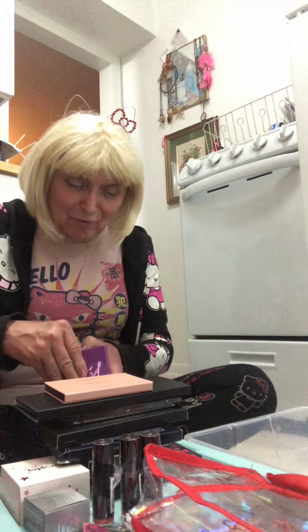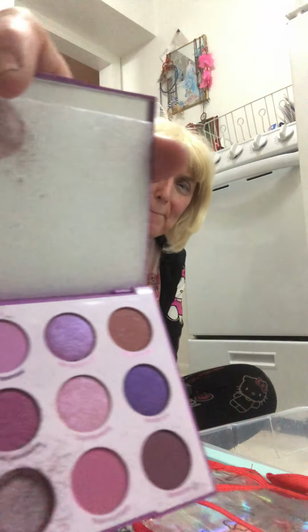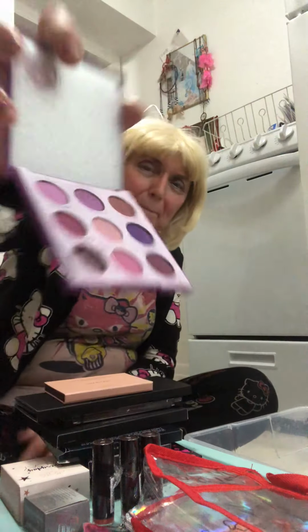And then we got ColourPop. You guys told me about ColourPop. Said, Sandy, try ColourPop. And now I'm going to have to pop the ColourPop. Pop, pop, pop the ColourPop. There we go. Now I got ColourPop.